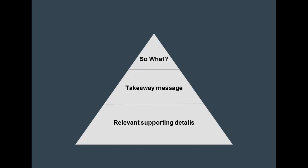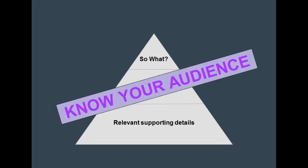And then from there, talk about the supporting details. Well, most important, know your audience. So I realize I'm standing in a room with a bunch of scientists, and you say, okay, great, Chris, 30% contribution, 10 adults. Well, what support do you have for that?